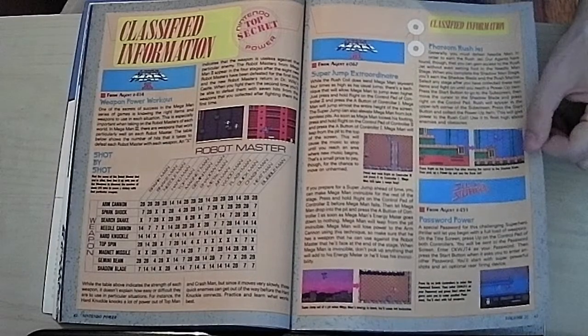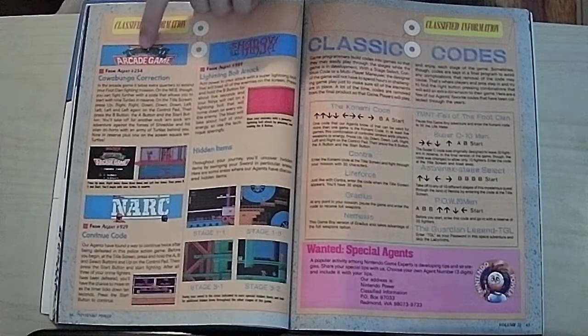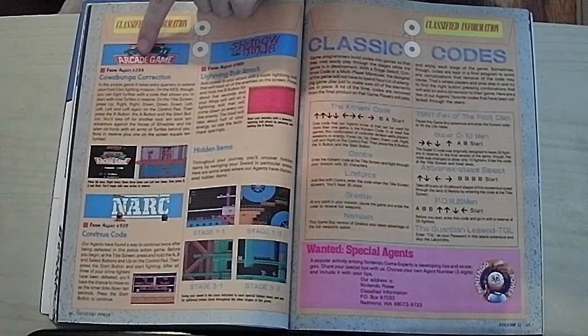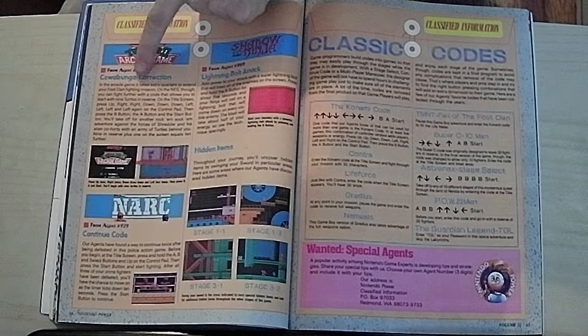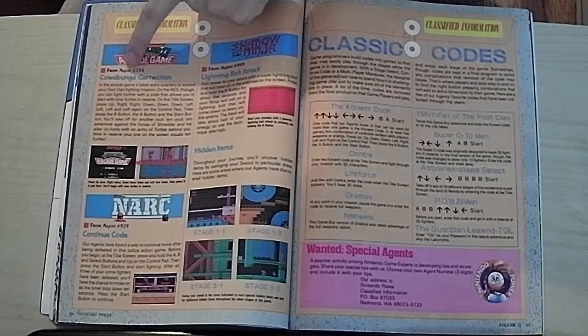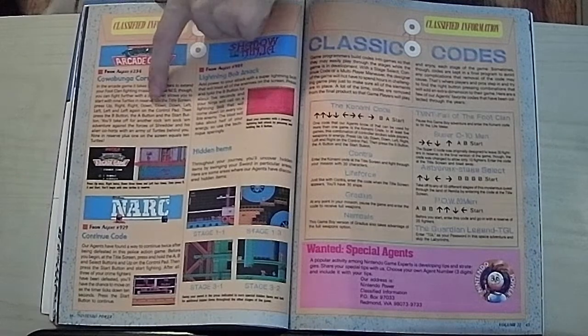Silver Surfer, password, power. Cowabunga Corrections, the arcade game. It takes extra quarters to extend your foot on the NES. So I think they're correcting a code to get extra turtles to start the game with, I think.